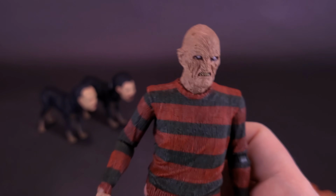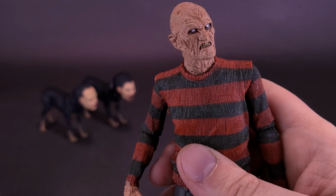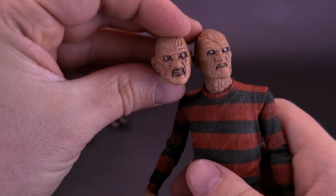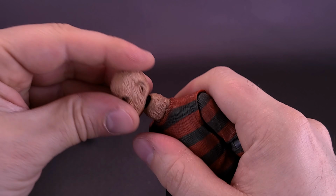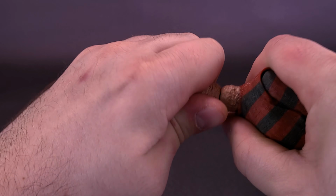For the articulation here on Freddy Krueger, his head is going to be on a ball joint, so it rotates all the way around. By the way, just to show you what it looks like to change out the heads, let's go with this head sculpt here. So we're just going to wiggle the head off the post. I also wanted to show you this in the review so you guys can see. It's pretty easy to change the heads. Pop the new head in place.